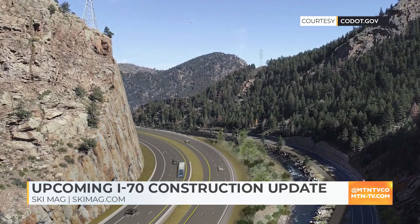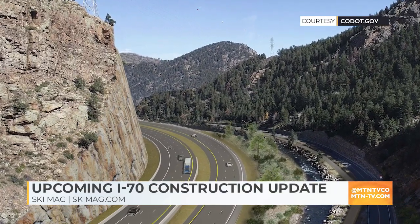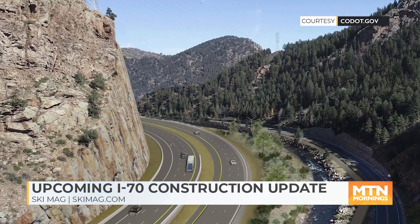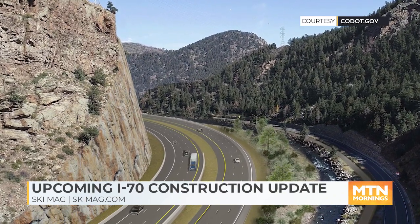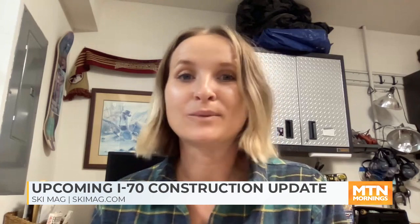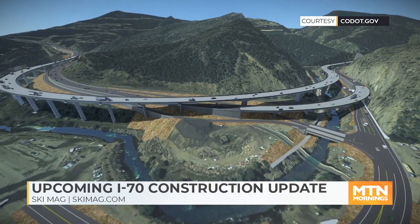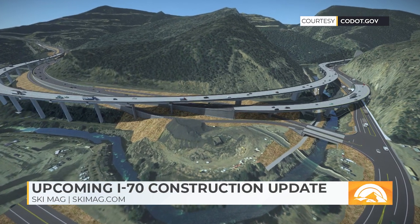The concerning thing to me is that they're definitely talking about doing some traffic holds for when there's rock scaling and rock blasting being done. Wow. So I think there are going to be some occasional 45-minute delays, I believe is what they said on their website. So there will be some delays there. And then they've also talked about some on and off ramp closures.